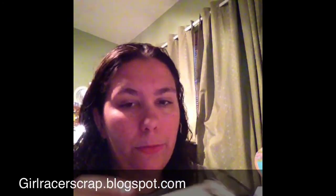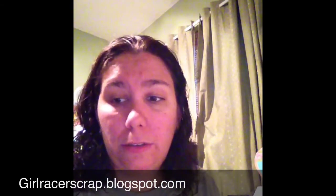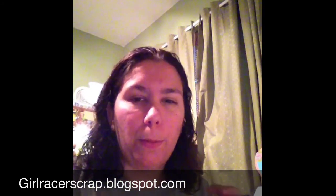And this little mini chipboard album, maybe more of a brag book or something. So this was really cute. Don't know what I'll do with that yet, but we'll find out. So that was all in the goodie bag that we received. Everybody kind of had the same thing: paper, brads, ribbon, or buttons, or some kind of combination.